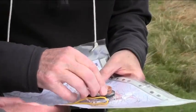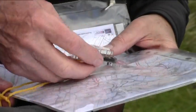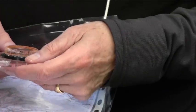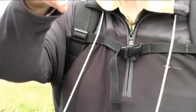Okay, and line up these lines, the north, with the lines on here. Then take it off and put the north on here, and that tells me I must be going in that direction.